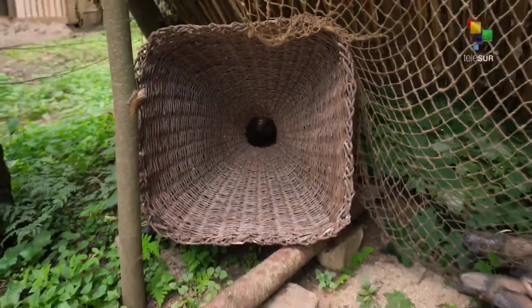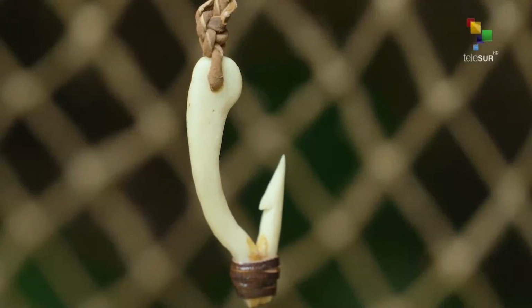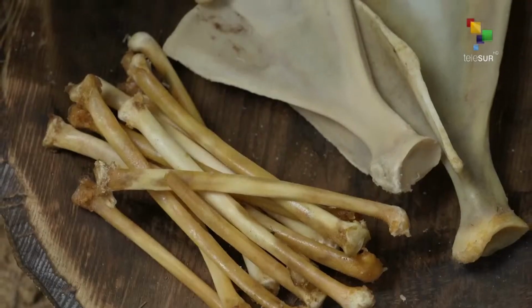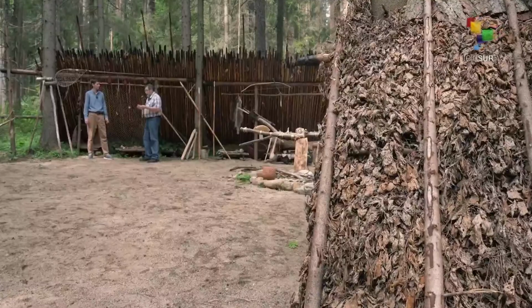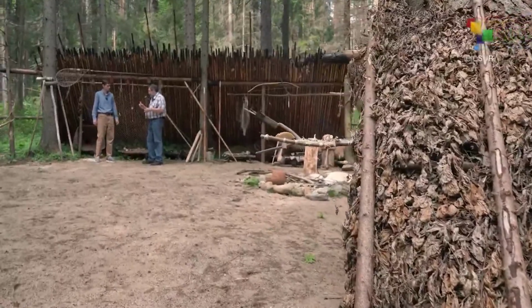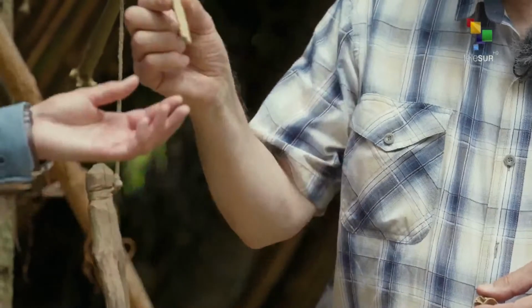Fish swim in there and can't find their way out. Bone hooks excite the imagination. Looking at them, you realize that there were giants in the Volga. I can show you the bones of fish that were harvested from the Volga. You see the fragment? The full bone was twice as long.